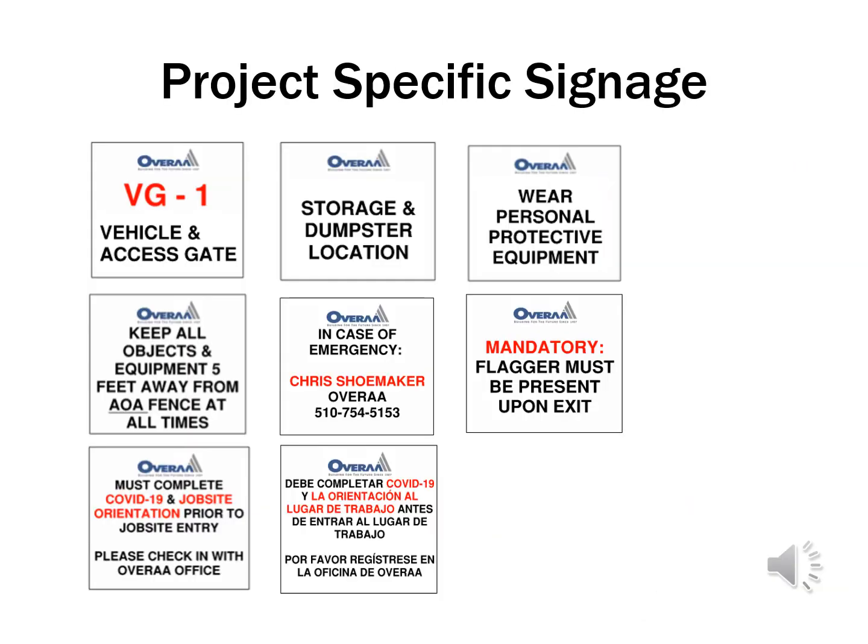Shown here are the project-specific signage you will see out on the job site. Please heed all direction given on the signs for the safety of others and yourself.